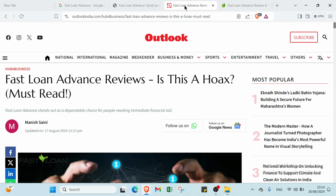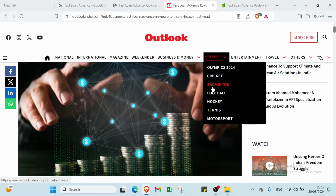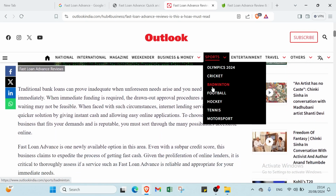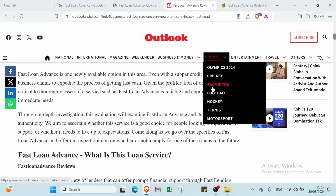So using a fast loan advance typically involves a few straightforward steps. The first step is assess your need. Determine how much money you need and for what purpose. This will help you choose the right loan amount and type. And we have research lenders. Find reputable lenders that offer fast loan advances. Compare interest rates, fees, and terms to find the best option for you.